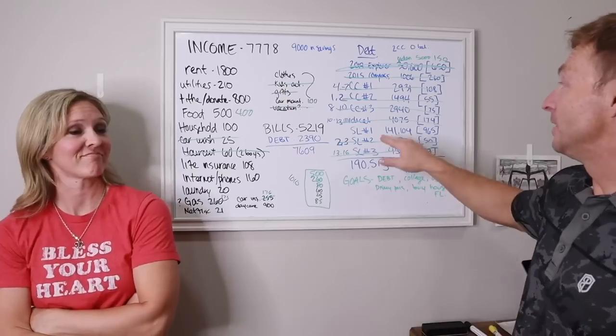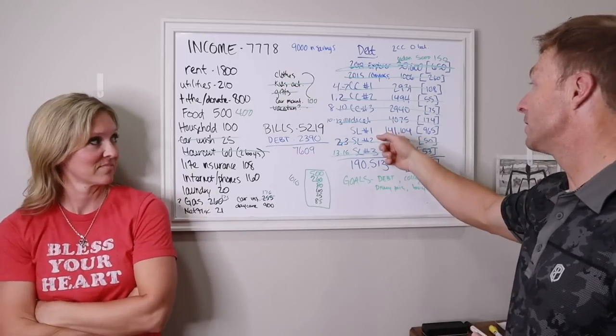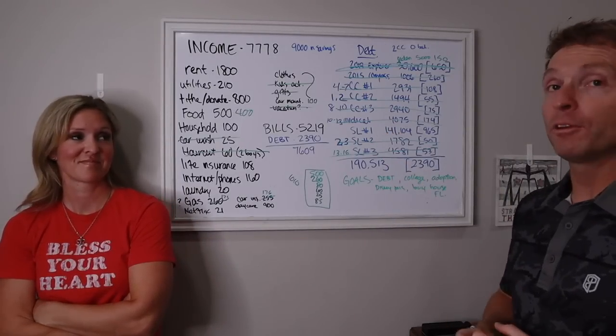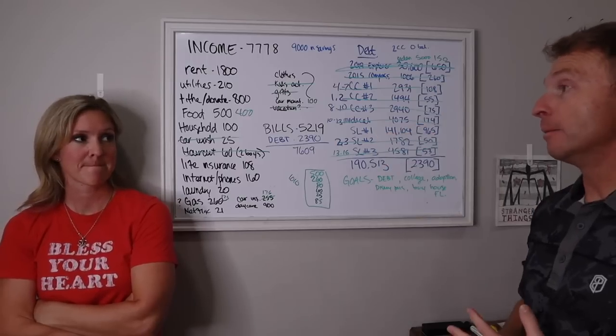Anyway, for a job that pays $5,000 a month, this is 10 times higher than it needs to be. 10 times. I really feel for these people. They've been duped a little bit into thinking that they needed that much in student loans.